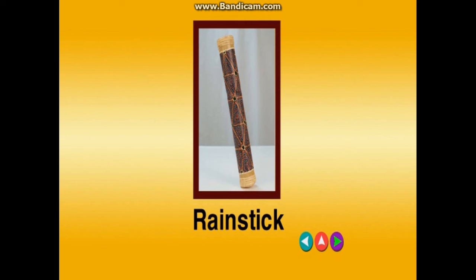Rain stick. The rain stick is filled with seeds. When you turn it upside down, it makes a sound like rain. Listen.